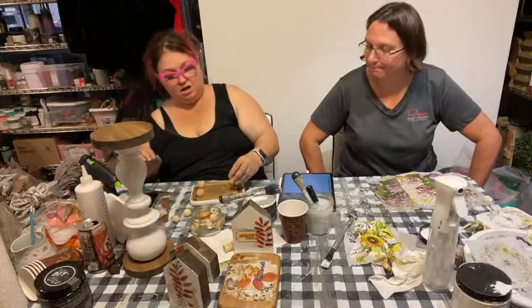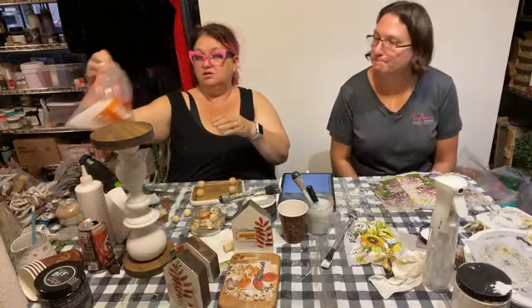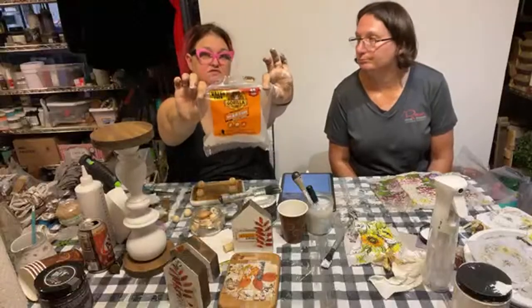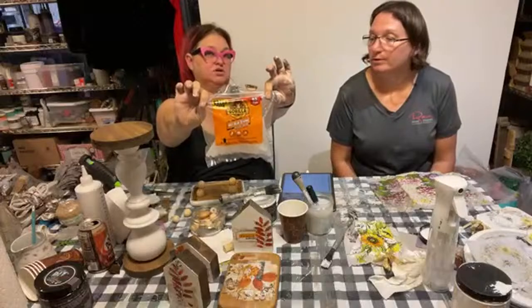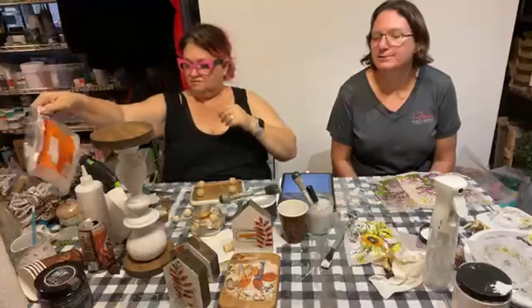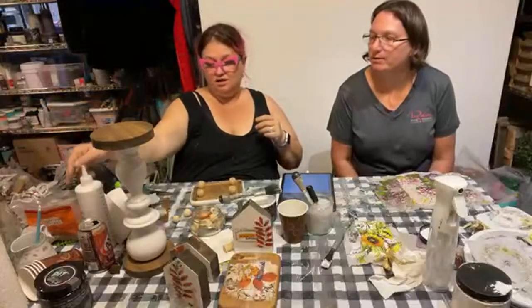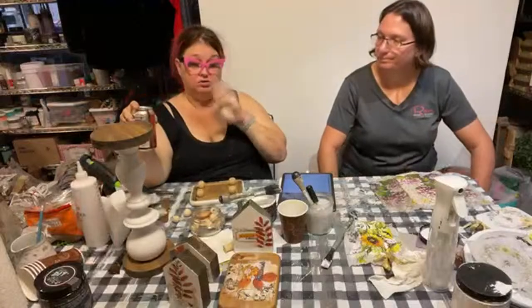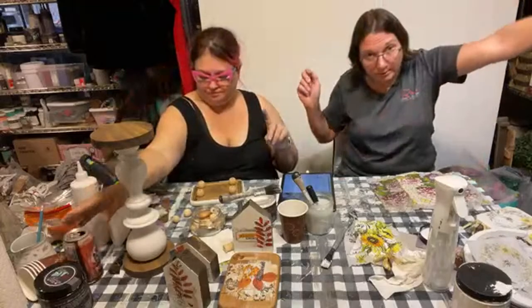I like to use the Gorilla glue sticks. I honestly find that it works almost as well as E6000. Does it? Because I really cannot stand glue sticks, so if that's better than the average glue stick. It is. All glue sticks are not created equal. Absolutely not. They like to thread out all over the place, though.